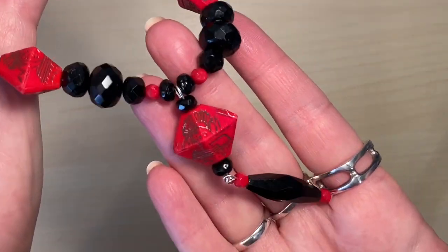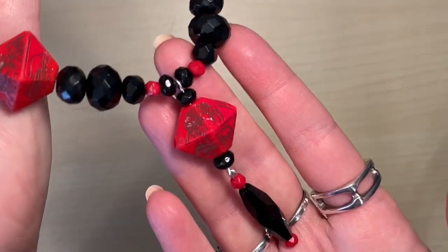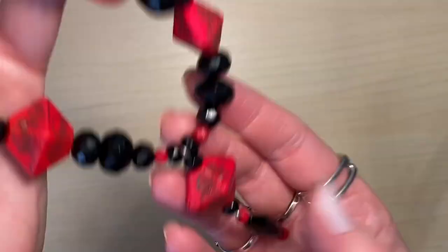It's brilliant to be able to get these beads that were over 100 years old and all the history that was in them back to life. So I've really been enjoying wearing that today. So let's get on with the thrift haul.